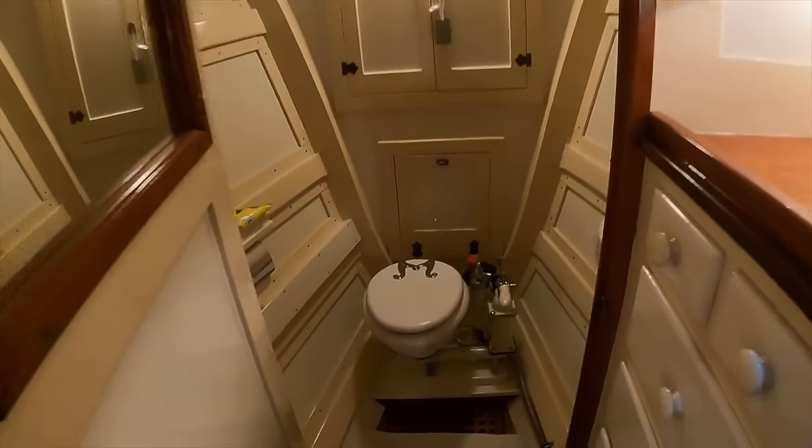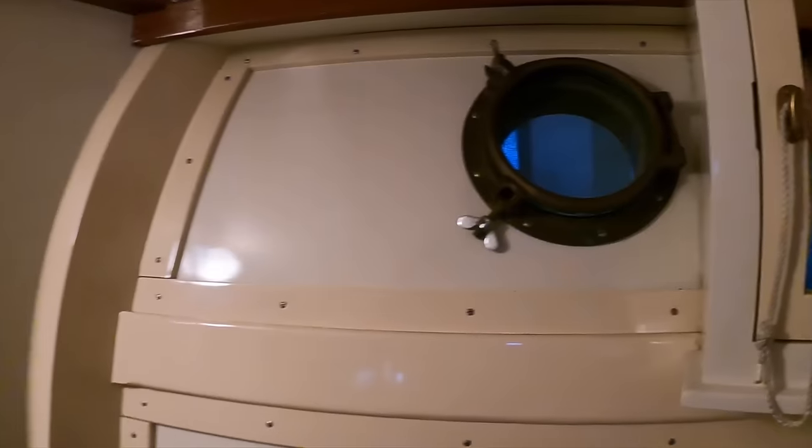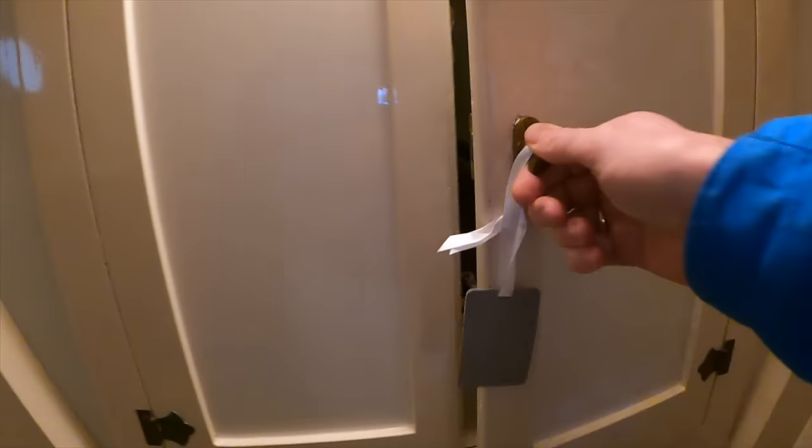And up forward, we've got the head. Again, very spacious, very wide. We've got that porthole over there on the starboard side, and another one over there on the port side. And we'll look in here. Oh, it's the chain locker for the anchor. How about that for ready access?